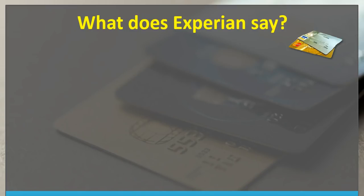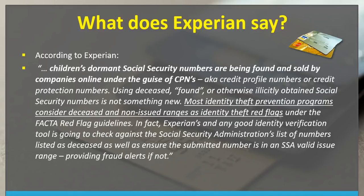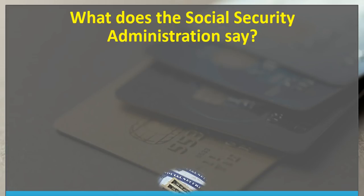What does Experian say? According to Experian, children's dormant Social Security numbers are being found and sold by companies online under the guise of CPNs, aka credit profile numbers or credit protection numbers. Using deceased, found, or otherwise illicitly obtained Social Security numbers is not something new. Most identity theft prevention programs consider deceased and non-issued ranges as identity theft red flags under the FACTA red flag guidelines. In fact, Experian and any good identity verification tool is going to check against the Social Security Administration's list of numbers listed as deceased, as well as ensure the submitted number is in an SSA valid issue range, providing fraud alerts if not.